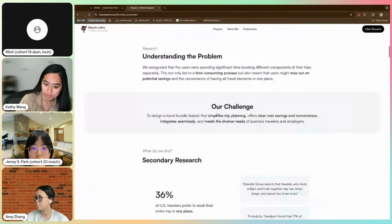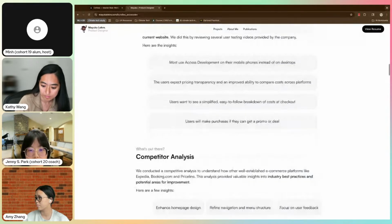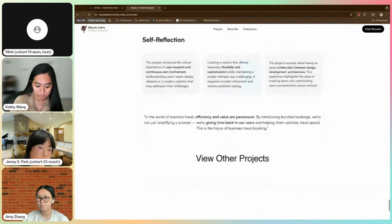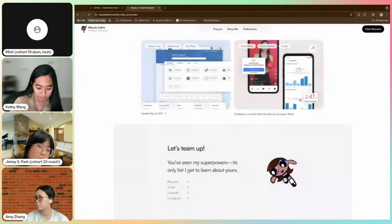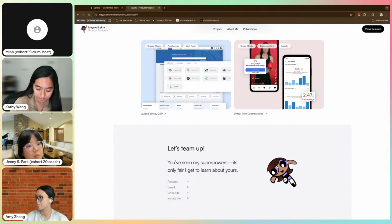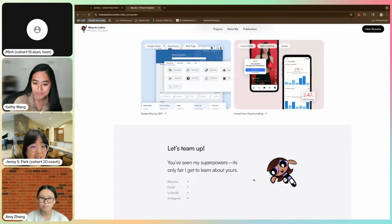And last but not least, the footer, which is like, you've seen my superpowers. It's only fair I get to learn about yours. I don't necessarily know what your intention is there. I think what you're saying is you want me to reach out to you and then you'll learn about me. But again, refining the content here would help make sure that people are getting what they need and you're able to encourage that next step of communication or action. But yeah, I think it's super cute.